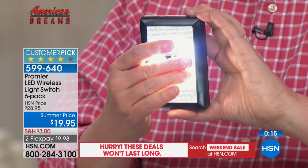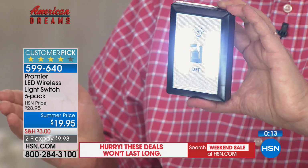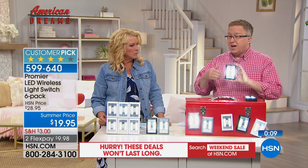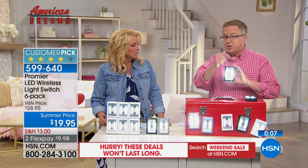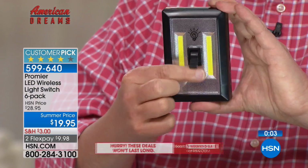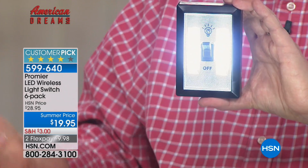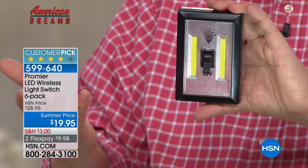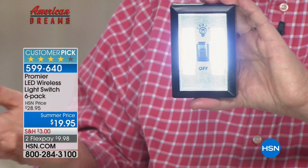People have called in and said they put one in each car because if your car breaks down on the side of the road, you could actually slap this to the side of the car, turn it on, and then you're going to be seen. It's not just what you can see, but that you can be seen. You can even take these with you portably. If the power goes out and you want to go outside for something, you can take it right off the wall and take it with you. So it takes the place of a lot of those flashlights.